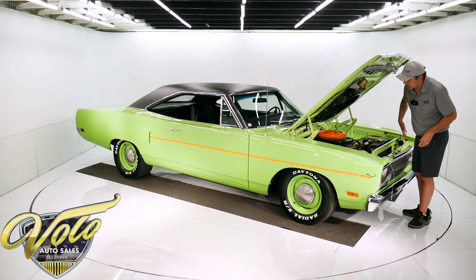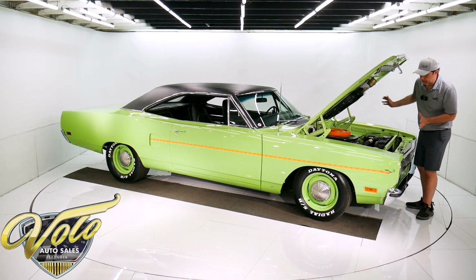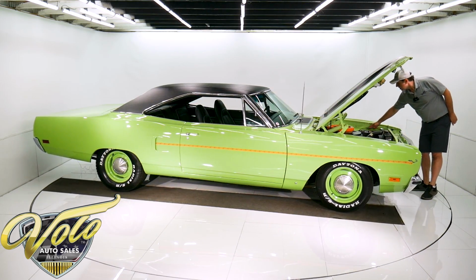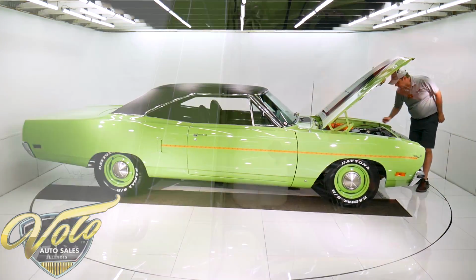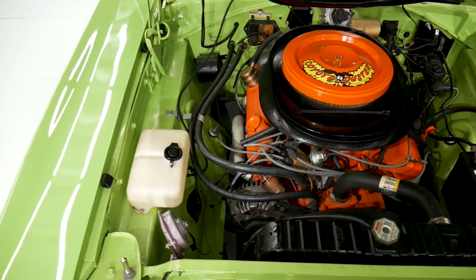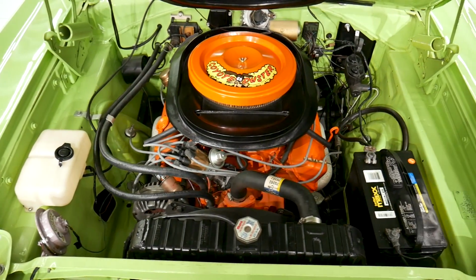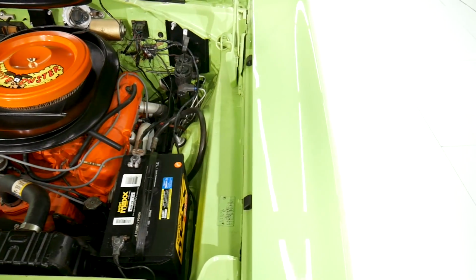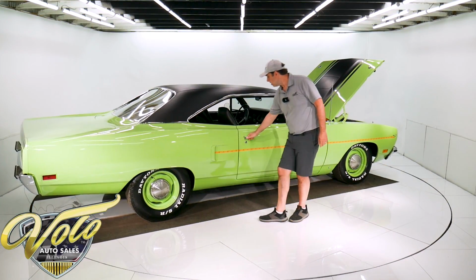First of all, the whole engine bay, real nice clean metal. Nothing looks like it was wrecked or twisted or fixed up. Has the original trim tag right here. It's a factory air grabber car too. It's right on the trim tag. Also, the VIN number up on the core support matches the car.